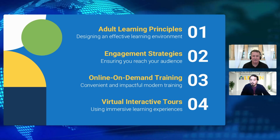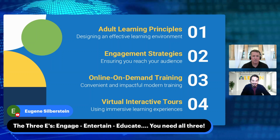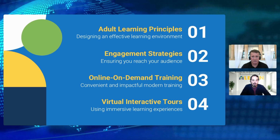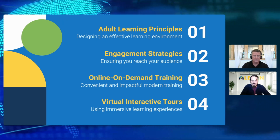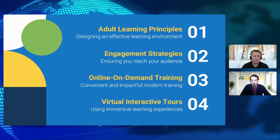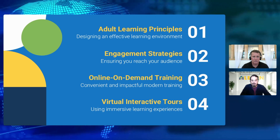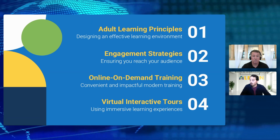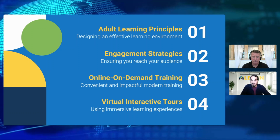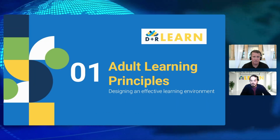This is an overview of what we're going to be getting into today. I broke it down into 4 little bites. We'll talk about that a little bit as well. It helps with pacing. It also helps compartmentalize knowledge. But we're going to begin with adult learning principles. This is how you design an effective learning environment. And then we'll move into virtual interactive tours where we'll talk a little bit about that VR. How do you keep someone engaged? Of course, engagement strategies. And then last but not least, online on-demand training, because that's actually what we share in common, right? D+R International has developed some really great virtual impact, modern training for HVAC. So we can move on to the next slide.